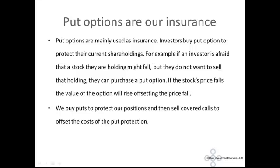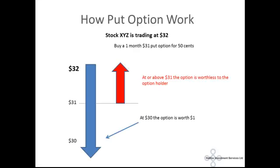To buy a put option, it will cost you a premium, like all insurance. We buy put options to protect your positions, and then we sell covered calls to offset the premium costs of the put protection, as well as to generate additional income for you. Now, let's take a look at an example of how put options work. Let's assume the stock XYZ is trading at $32. We can buy a 1 month $31 put option for 50 cents.